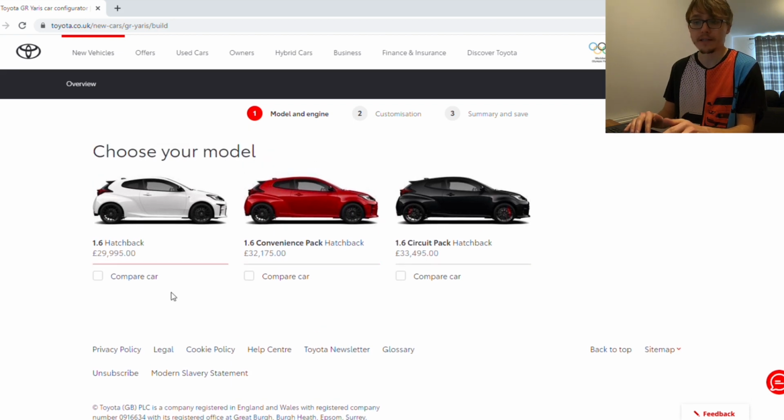At the same time, you're still going to have a brilliant four-wheel drive little hot hatch for less than £30,000. And obviously with Toyota, you can get deals. You get your 5-year warranty, and all the bonuses of that. I love the three-door shape as well. I'm not sure if it's available in three-door in the UK, or if it's only available in three-door, but we're going to find out. But let's click on the circuit pack.